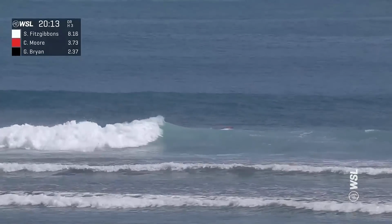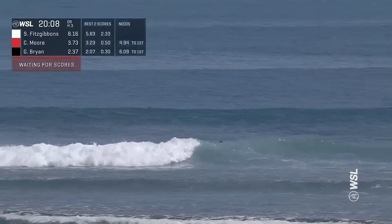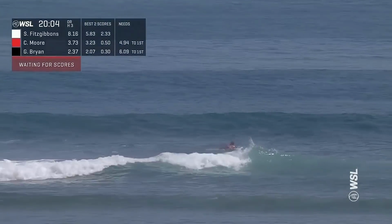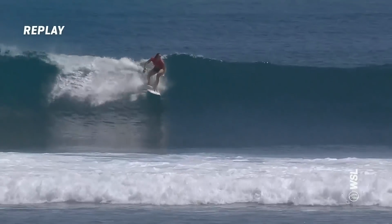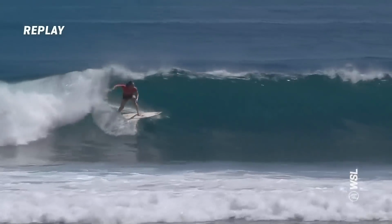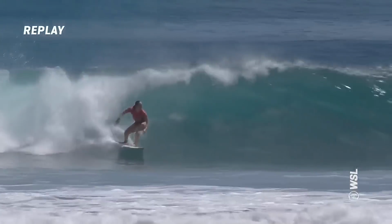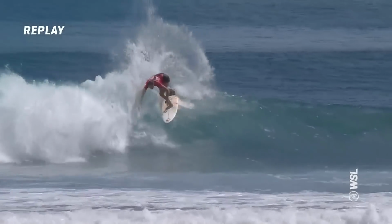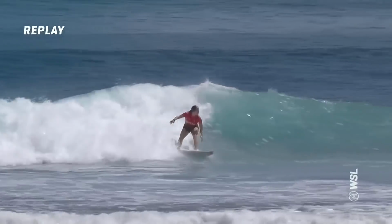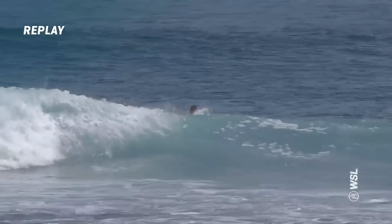She's juicing it for points, but it will be interesting to see how it stacks up against Gabriela Bryan's ride, which did shut down, but it stayed steep and quite tall from the outset. So a replay here of Carissa, you can see just pumping for speed, and now she picks her moment, comes off the bottom. Nice phantom spray on the first one. A little bit of tail release on the second and the third. And the bulk of the points already done here, just a couple of clean-up wiggles to finish off.